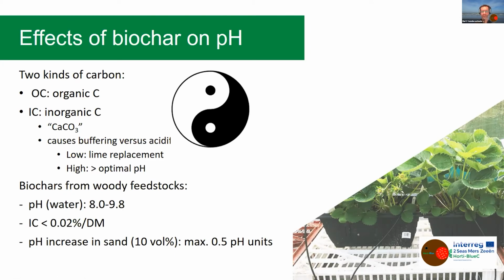But for biochars from a woody feedstock, we saw that pH was between 8 and 9.8, which is quite high, while they had a very low inorganic carbon content. As a result, the pH increase caused by this biochar addition was only 0.5 pH units. On the other hand, when you have biochars with a very high inorganic carbon content, this pH increase can be much higher. So in that case, you really have to take care on the volume that you apply and the growing media blend.